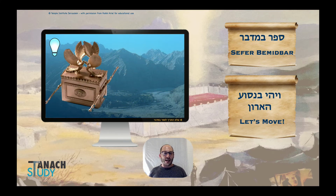Now, if you've seen Indiana Jones and Raiders of the Lost Ark, you know that that's exactly why the Nazis are after it. But the truth is that the Aron was not only in the Kodesh HaKodeshim, it was actually used to travel into war, into battle, and we're going to get to that in just a moment.